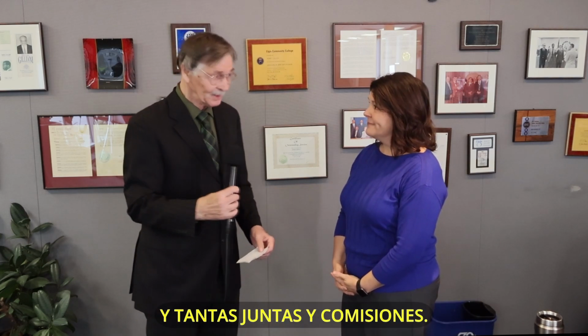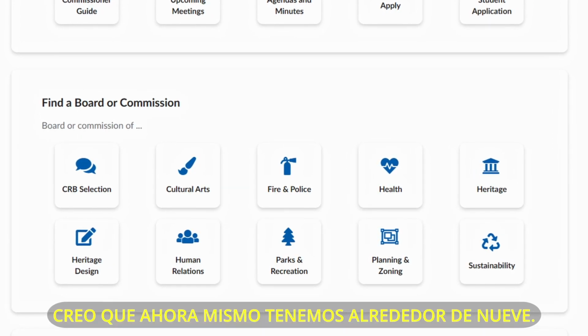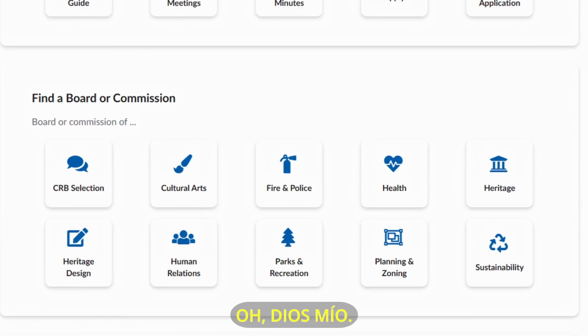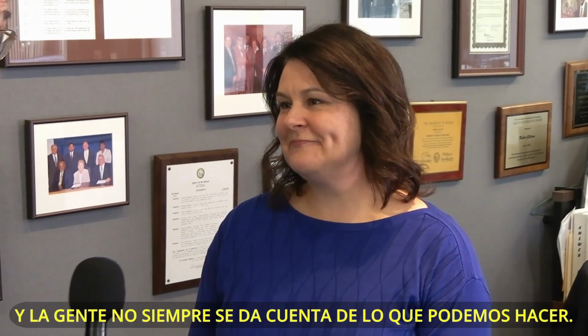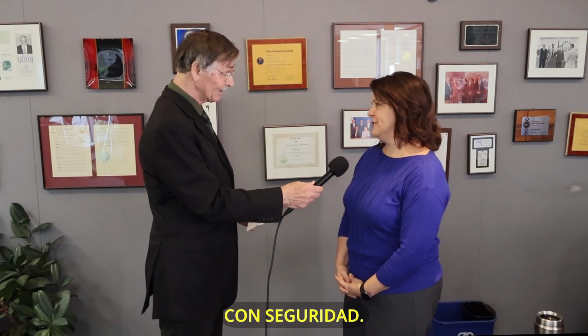And so many boards and commissions. You must be talking with folks all the time. Well, I do talk to folks all the time. I think right now we have about 9 boards and commissions that people can volunteer for, yes. Just tell me some of those. Oh, gosh. We have a Planning and Zoning Commission, Cultural Arts Commission, Sustainability, Heritage Commission. There's just all sorts. Folks don't always realize that we can be so involved with the city.